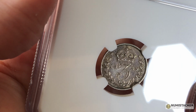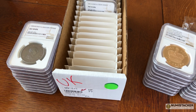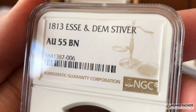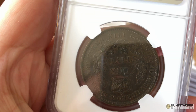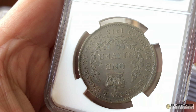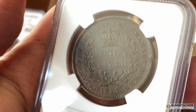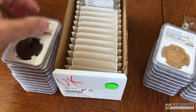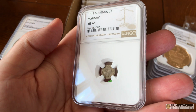What is a mechanical? A mechanical is the NGC term for there's something wrong on the slab, because quite often you'll get wording that's on one of these slabs that isn't quite appropriate for the coin. NGC do make a fair amount of mistakes, and if you do notice that there's a mistake on a coin that you've had slabbed by NGC, they will put it right. So please do draw it to their attention, send the coin back, and they will usually have it changed to whatever the correct term is.